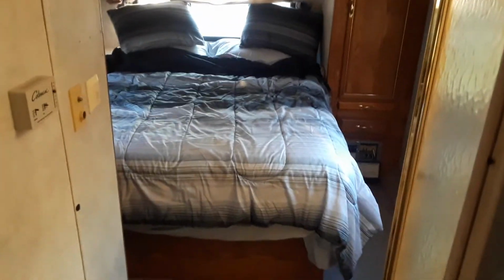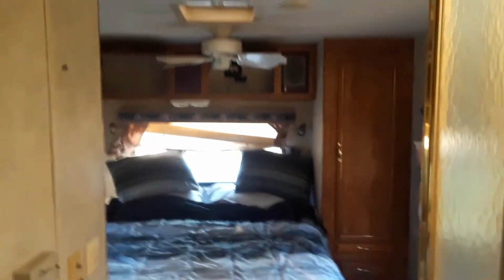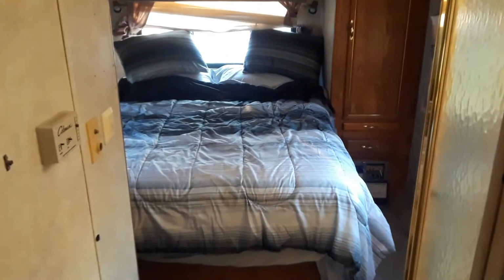So she actually got some really nice bedding, mattress bedding, comforter. Got to fix that shade back there. Little stuff like that. This thing's got a ceiling fan, man. It's got a ceiling fan. I don't need dual air conditioners. It's got a nice overhead air conditioner.